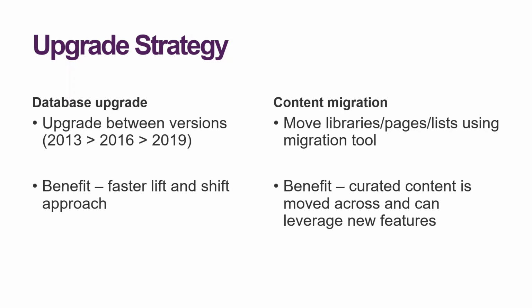The other approach we have is content migration. So content migration is more about moving libraries, moving pages, moving lists across using migration tools. So Microsoft's got its own migration tool now. So we have the SharePoint migration tool, very creative naming. And basically, the SharePoint migration tool lets you move across from SharePoint 2013 onwards into, say, the cloud, and say if you wanted a hybrid. And there are other third-party tools that let you move from, say, older versions to stay on premises.